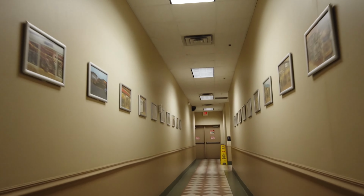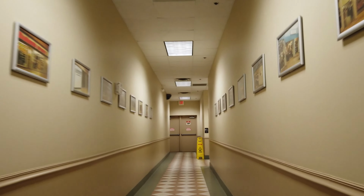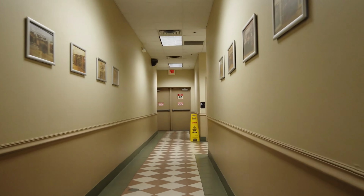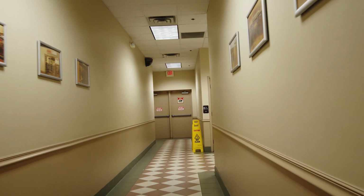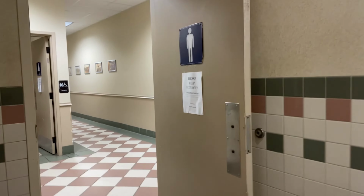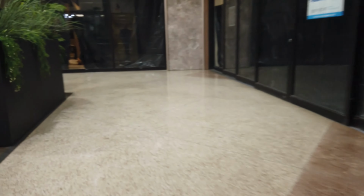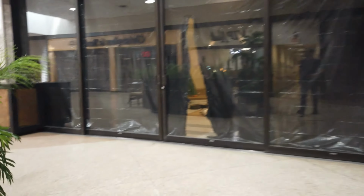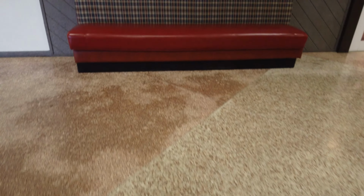Oh, look at this. All of these photographs are of tenants, current and former. I wonder what's going on behind the black plastic. Is something moving into the Herbergers? I did not find anything in the news.